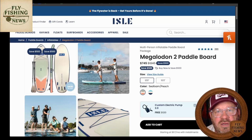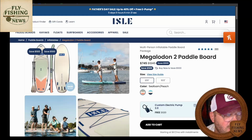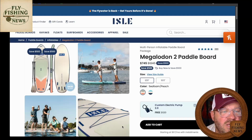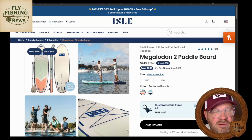I'm going to start out with this Megalodon board. Now, a friend of mine was actually guided on one of these this week down a river, and I'm not sure how it worked out, but the reviews were good coming back about the spaciousness of this thing. I would really like to hear from you folks because this thing has been updated for 2025. It's a beast. It's got two available sizes, 12 feet and 15 feet. And it was originally built for group paddling, but I think it might be being adopted by fishermen.